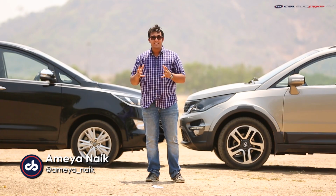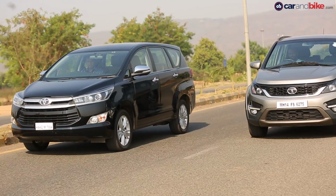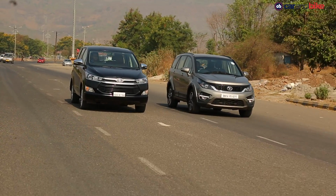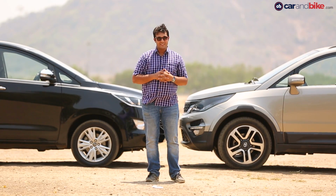Both are diesel automatics, and that's what we are driving today. Diesel automatic 7-seaters, the need of the hour in India. And we're about to find out how well these two perform against each other.